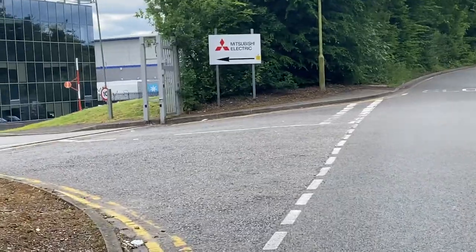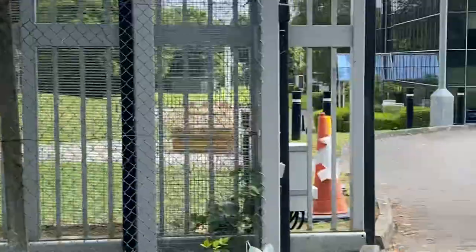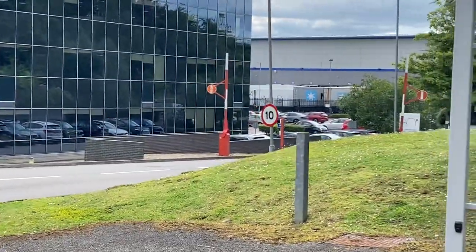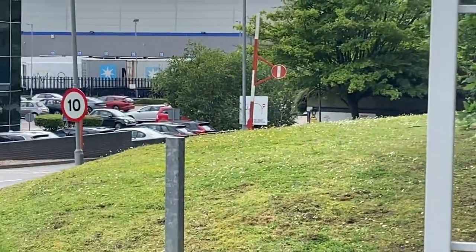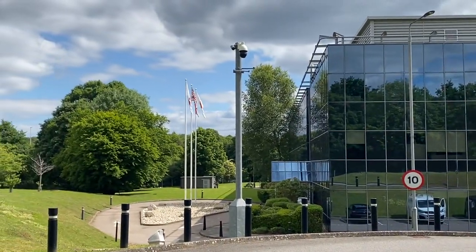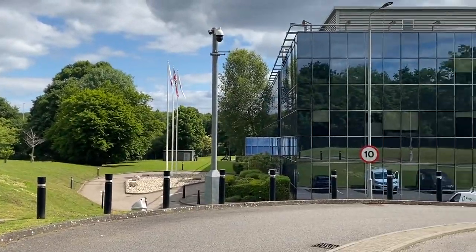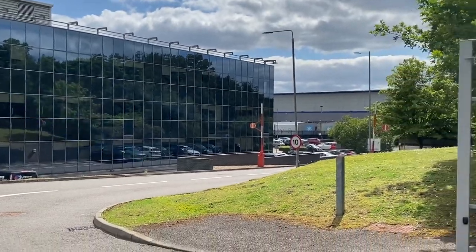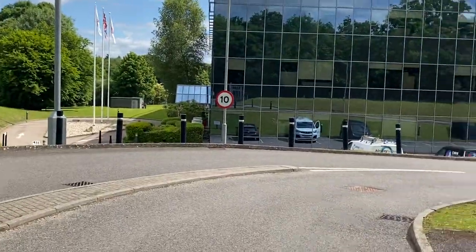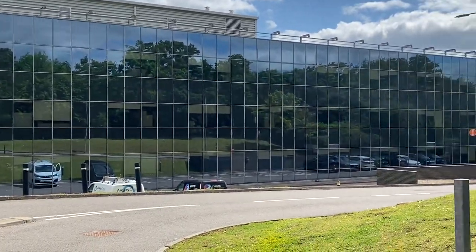We've got Mitsubishi Electric. That's got an open gate. Light flag, some solar panels. It's quite a big building. We're not going to walk in, but we will have another little look just after.